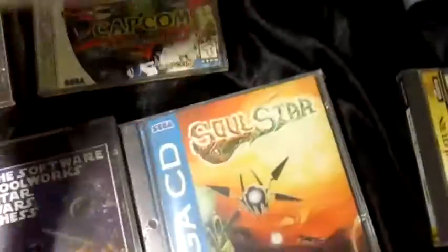The Terminator on the Sega CD is another one of those good games you want to get for your Sega CD. It is basically a side-scrolling action adventure platforming shooter, I guess you'd want to call it, but it is hard. I haven't even been able to get past level 1 yet, but good game.